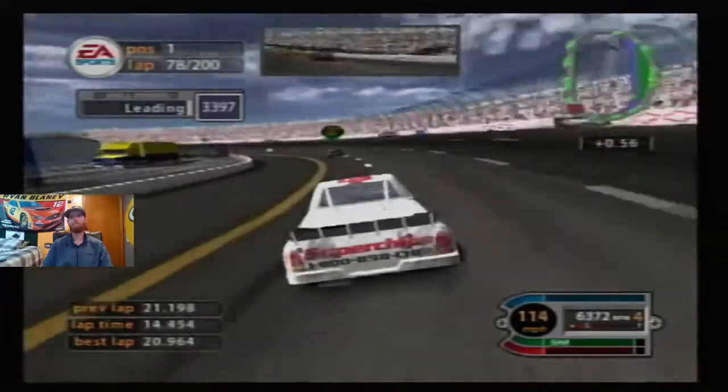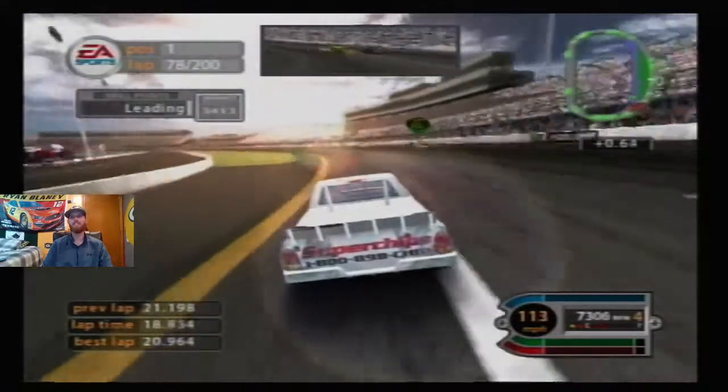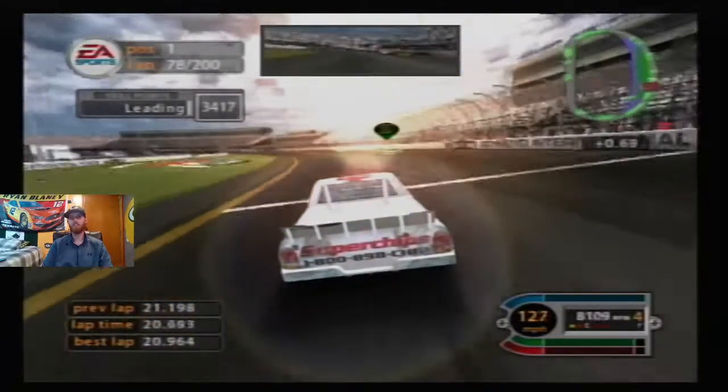Just think, when we get to lap 100 in this race, we're going to have 300 straight laps of short track racing without a caution here in the Truck Series season.